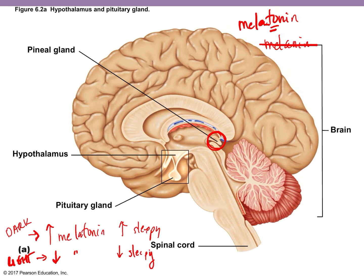So that means that this endocrine gland actually gets information coming from the eyes, from the retina. It gets retinal information so that it knows if it's daytime or nighttime. And the portion of the hypothalamus that controls the secretion of melatonin is called the suprachiasmatic nucleus. That's a pretty well-known nucleus of the hypothalamus. So, suprachiasmatic.